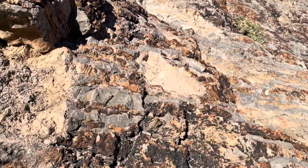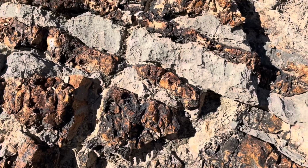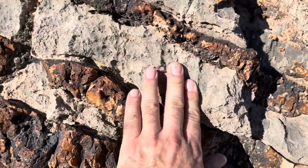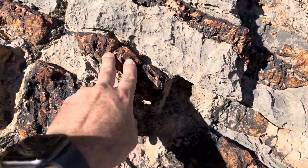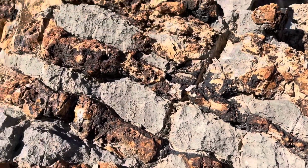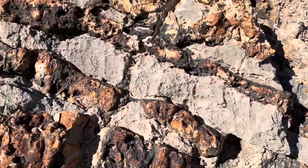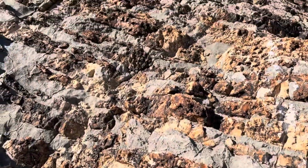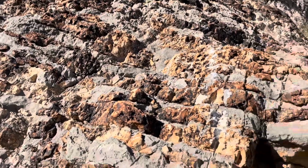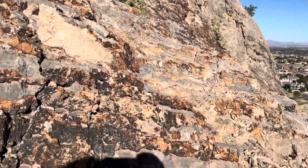And the rock here is kind of interesting. Sedimentary rock. It's got these layers where it's gray, and then there's something else in through here. I'm not sure what that is. It's all interleaved. Gives it kind of the effect of a brick wall, but it's definitely not brick. This is just layers of different kinds of sedimentary rock.